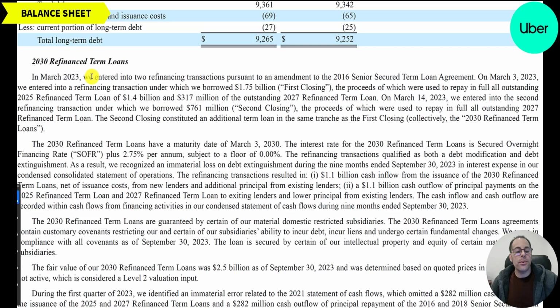In March 2023, they entered into 2 refinancing transactions pursuant to an amendment to the 2016 Senior Secured Term Loan Agreement. They borrowed $1.75 billion, the first closing. The proceeds were used to repay all outstanding 2025 refinance term loan of $1.4 billion and $317 million of the outstanding 2027 refinance term loan. So they're refinancing a previous loan. It's like when you refinance your home loan, although it's a little different because people usually refinance to get a lower rate. They're refinancing because the debt is due.